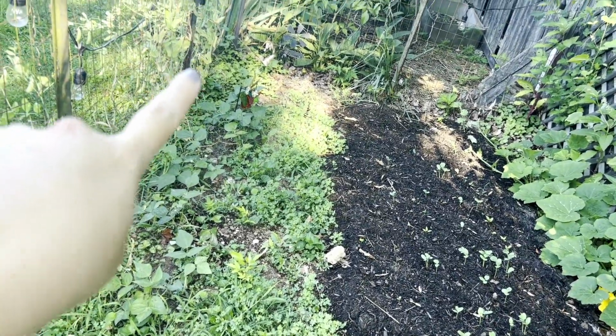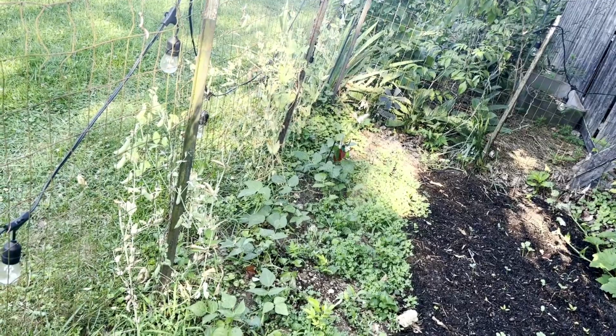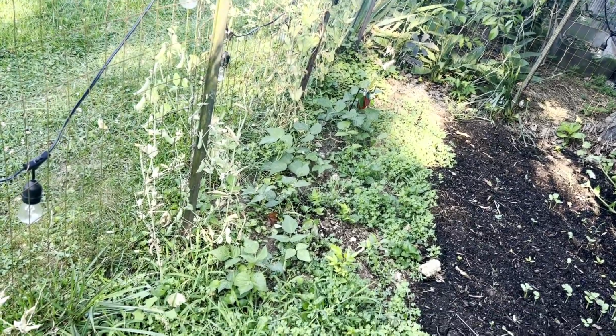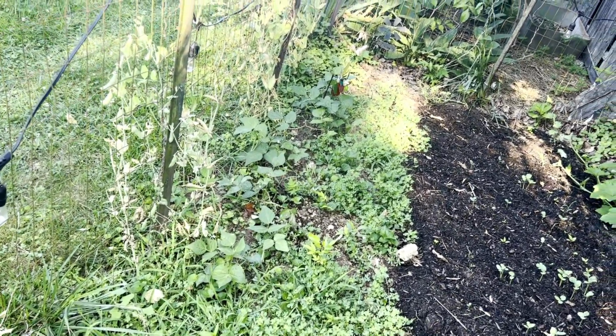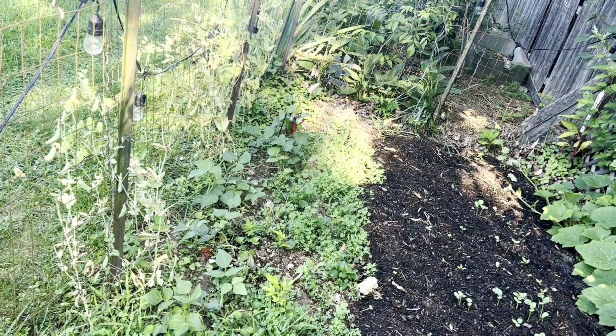Then along this side is where you're gonna see my dying off peas and beans. Again, most of them choked out by the weeds. This is gonna be a work in progress. All of this is gonna get torn out and reseeded.